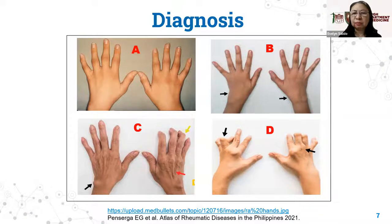If we look at the pictures below, letter C and D, then this might be more obvious, no? When we look at these pictures, we think of rheumatoid arthritis given the swan neck and the boutonniere deformity and the swelling, no? The proliferation at the wrists also. So we as much as possible want to catch patients when they are in letter A, because this is relatively early disease and we hope to prevent them reaching the conditions of patients in C and D.